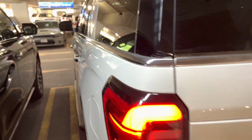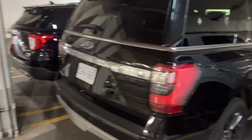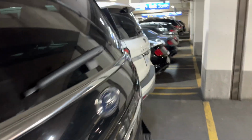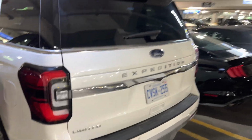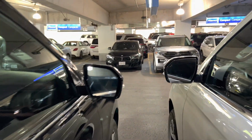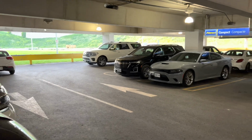Is this a Max? No, it's a Limited. Okay, so that's the Expedition Limited. There's an older Expedition. Yeah, this is a Limited. And yeah, these are all Limited, so these are all roughly the same. Oh boy, let's see if I can get through here. Okay. There's another one over there.